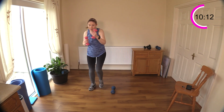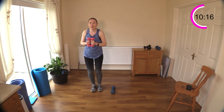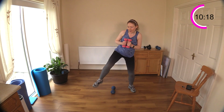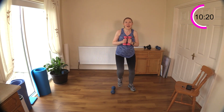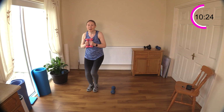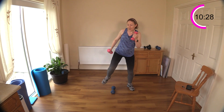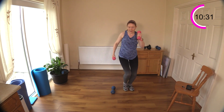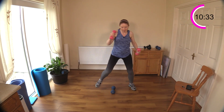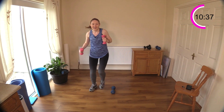Now I have a camera monitor in front of me, so I'm actually able to see where my feet are going. So if you haven't got a mirror, be careful. Over we go. Step over, step over. Weights just for added resistance if you want to put them down, and you can actually use your arms if you want to here. Get some bicep curls, experiment a little bit. Just make sure you know where those feet are going. Good.